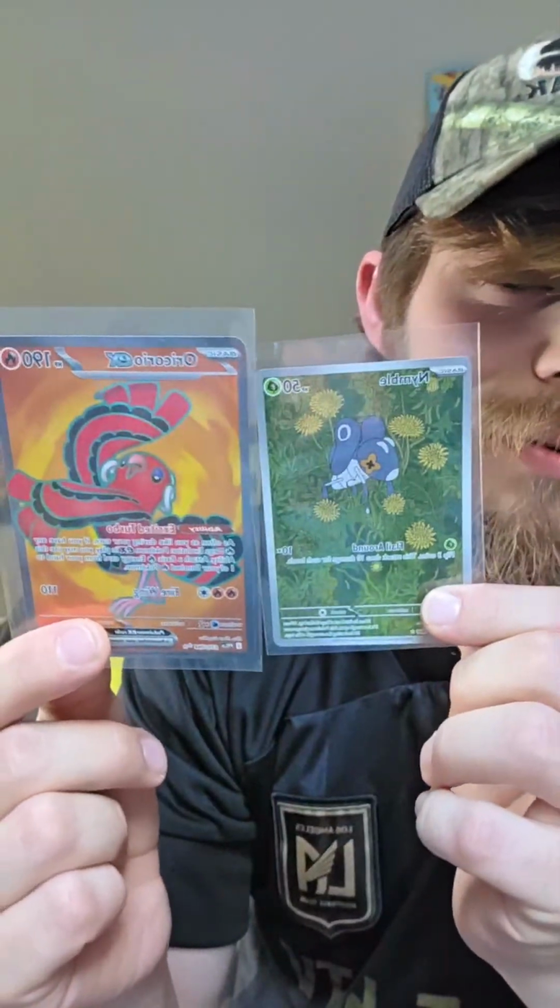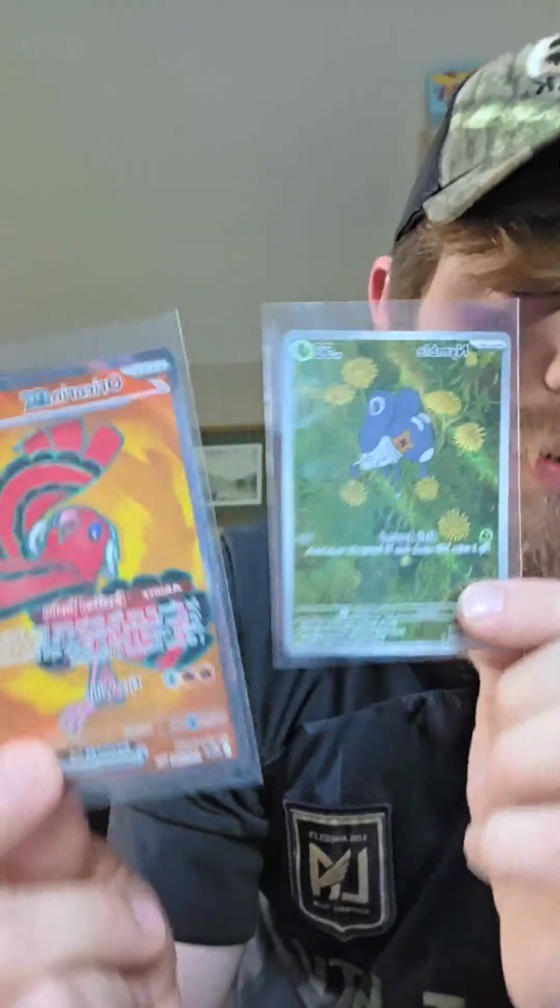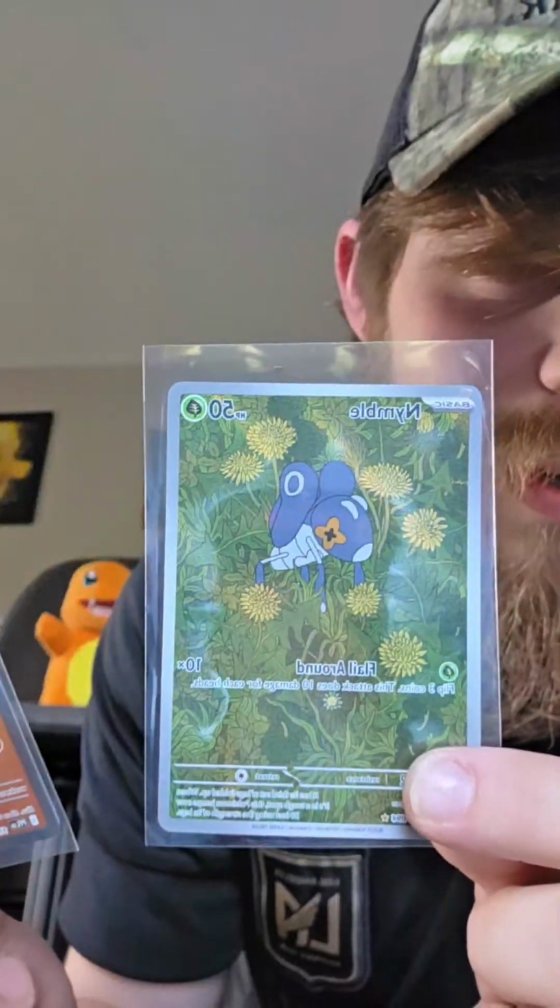Nimble and a full heart Oracle. There you go. Cool, two cards. I think it was fun opening this. There's some daisies on there maybe, or sunflower. Those are the two cards we pulled. There's a couple other GXs and stuff like that, but that was the main for the Pokemon. I'm not going to really go and show an EX, but I guess I will if you like them.